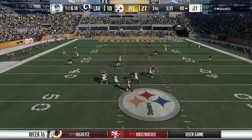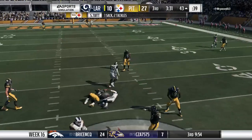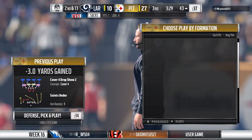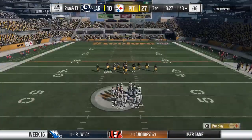Here's Goff. And no escaping this time as he'll go down. They got him for a sack. Stephon Tuitt in there to sack him, and that is 10 for him now on the year.